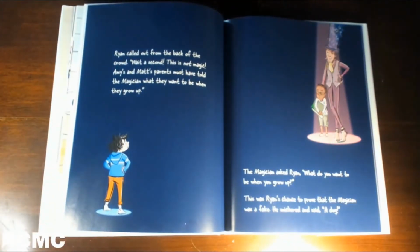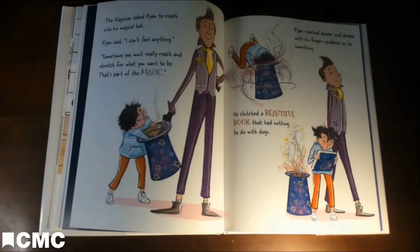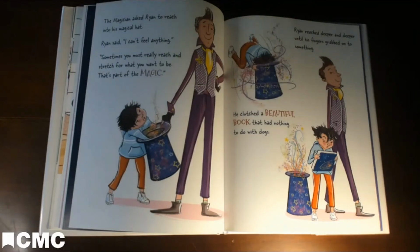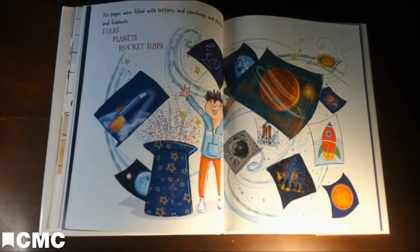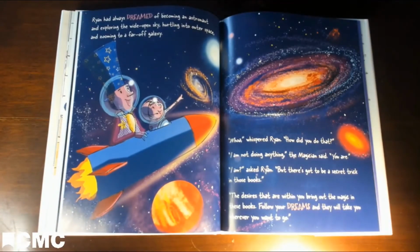Ryan called out from the back of the crowd, "Wait a second. This is not magic." Amy and Matt's parents must have told the magician what they want to be when they grow up. The magician asked Ryan, "What do you want to be when you grow up?" This was Ryan's chance to prove that the magician was a fake. He snickered and said, "A dog." The magician asked Ryan to reach into his magical hat. Ryan said, "I can't feel anything." "Sometimes you must really reach and stretch for what you want to be. That's part of the magic." Ryan reached deeper and deeper until his fingers grabbed onto something. He clutched a beautiful book, that had nothing to do with dogs. Its pages were filled with letters and paintings and photos and foldouts, stars, planets, rocket ships. Ryan had always dreamed of becoming an astronaut and exploring the wide open sky, hurtling into outer space and zooming off to a far-off galaxy.